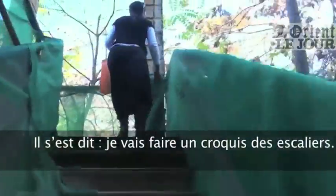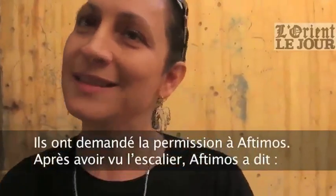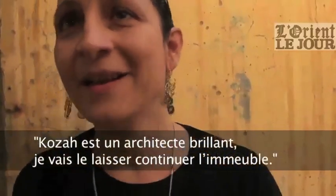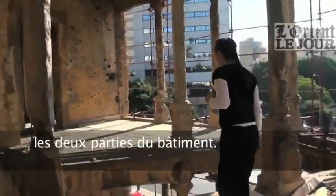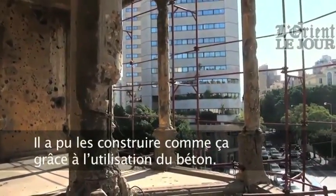And they asked Aftimos for permission because he's another architect. And when he looked at the staircase, he said, this is a brilliant architect. I will let him continue the building. So Fouad Kozah continued the building, and he is the author of the colonnade that you can see connecting the building in two, because it's made out of concrete, and he was able to do that because of concrete as a building material.